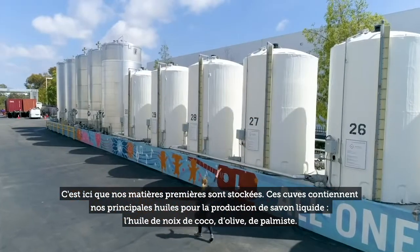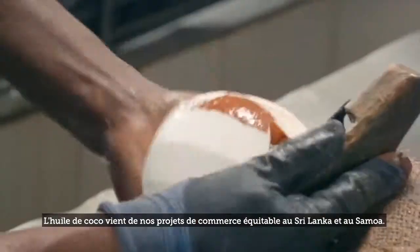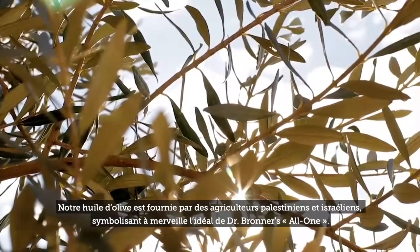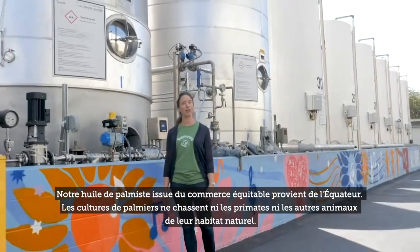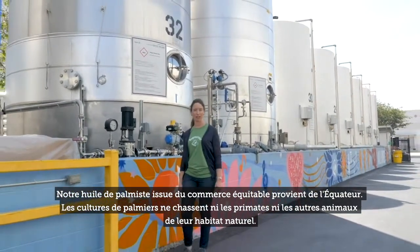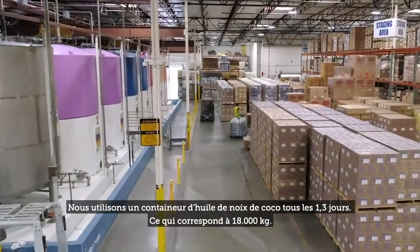These tanks store our major oils for liquid soap production: coconut, olive, and palm kernel. The coconut oil comes in from our fair trade sister projects in Sri Lanka and Samoa. Our olive oil is supplied by fair trade farmers in both Palestine and Israel, blending the efforts of many backgrounds and beautifully symbolizing Dr. Bronner's all-one ideal. Our fair trade palm kernel oil comes from Ecuador, where palm trees do not displace primates or other animals from their natural habitats. We go through one shipping container, that's 40,000 pounds of coconut oil, every 1.3 days.